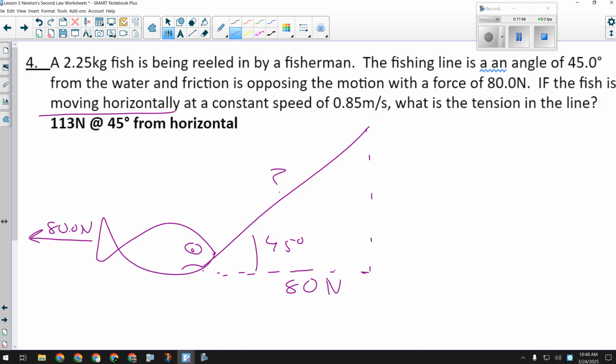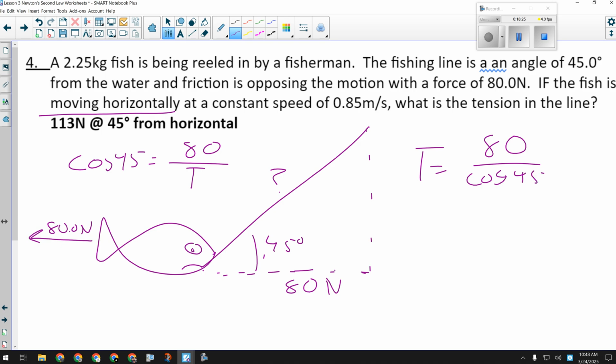I want the tension in the hypotenuse. Well, I have the angle. It's just a matter of doing a little bit of trig. This is a question that has very little math in it. I have to do one trigonometry calculation to answer this question, and that's it, because it gave me those words, constant velocity, which always makes my life a little bit easier. So if I want to get the hypotenuse there, all I'm going to do is go the cos of 45 equals 80 over the tension in the line. So the tension in the line will be 80 divided by the cos of 45.